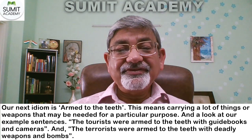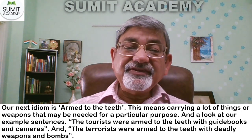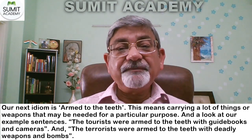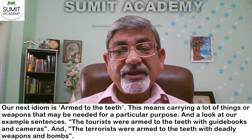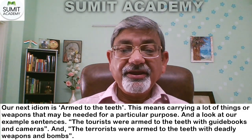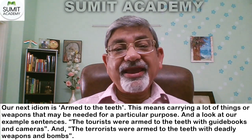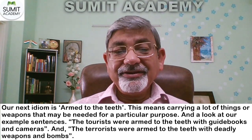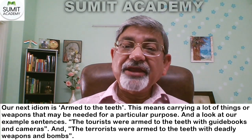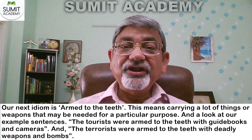Our next idiom is armed to the teeth. This means carrying a lot of things or weapons that may be needed for a particular purpose. And a look at our example sentences will clarify. The tourists were armed to the teeth with guidebooks and cameras. And the terrorists were armed to the teeth with deadly weapons and bombs. In both cases, it means fully equipped.